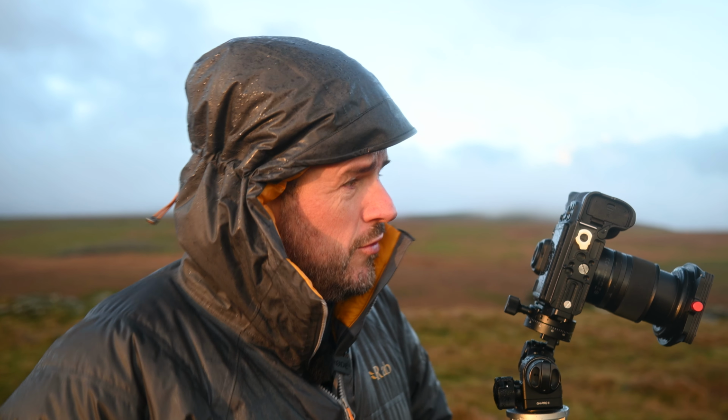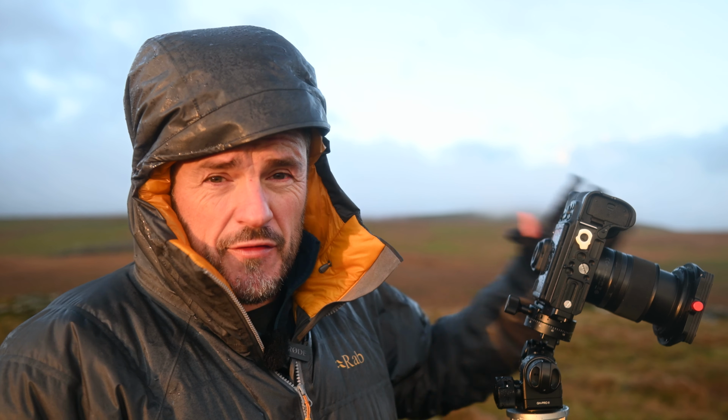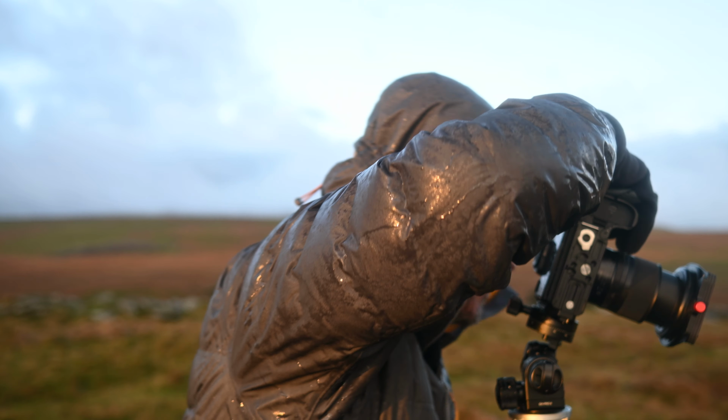I'm probably going to lose the light in a couple of minutes, so really it's just a matter of keep on shooting and hopefully one of these frames will be different. Every frame's going to be different because of the sky. But yeah, it's exciting. It's cold, it's wet. I'm glad I brought my big winter jacket with me today. Oh, do you know what? It's so good to be back out taking photographs and bringing you along on the video adventure of Dartmoor.